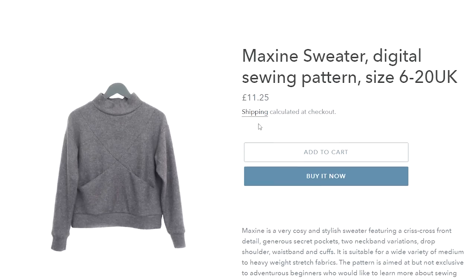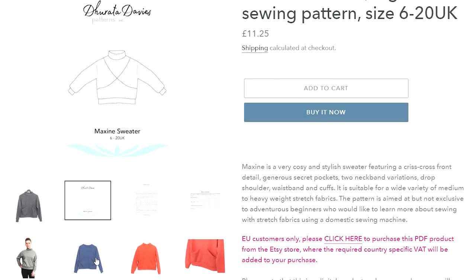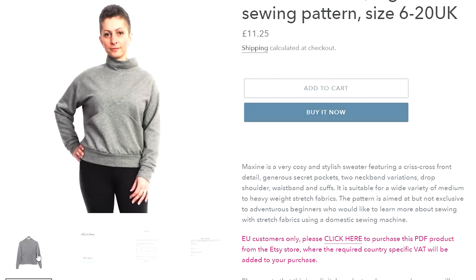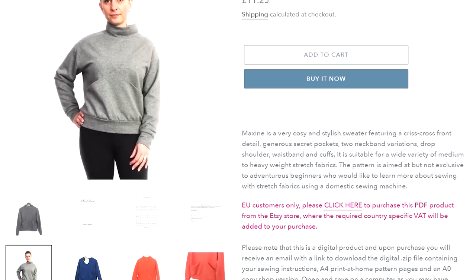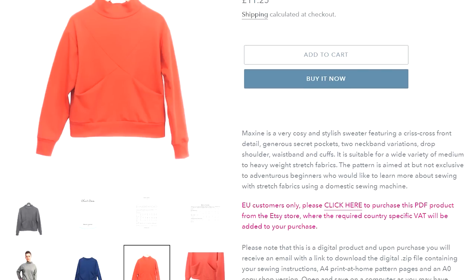The Dorada Davies also has the Maxine, which is a dress or a sweatshirt. And I love the fact that she has those spliced pieces at the front. You can even do piping or color blocking there, or even just leave it plain and have that stitching detail, which is very modern and unique looking too.